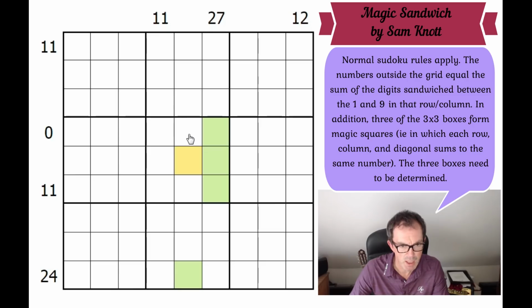Okay, so we know this is not a magic square then. Because if this was a magic square, the 1s and 9s go vertically, but then the 0 clue is broken. A 0 clue means there is no gap between the 1 and the 9, i.e. the sandwich filling is equal to 0. There are 0 cells, or there's a 0 sum, which must imply that there are 0 cells between the 1 and the 9. So I'd need to put the 1 or the 9 either here or here, which is impossible given the other 1 or 9 is actually down here. So this is not a magic square.